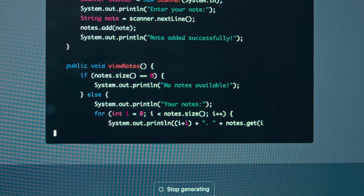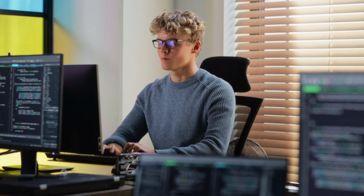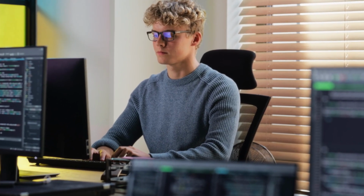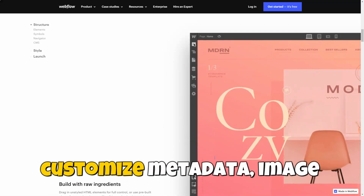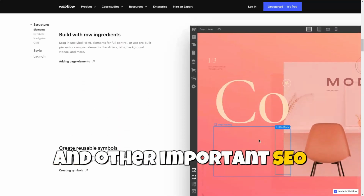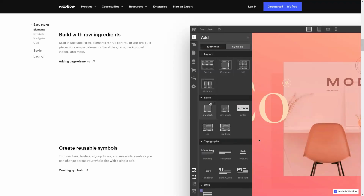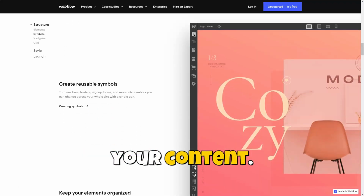Webflow generates clean and SEO-optimized code, making it easier for search engines to index your site. You can also easily customize metadata, image alt text, and other important SEO elements. This allows your site to rank higher in search results, bringing more visibility to your content.